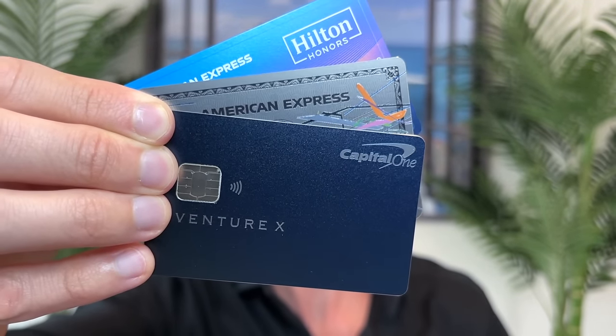And depending on which credit card you may have will determine your level of access that you receive within the Priority Pass network. And that's because Priority Pass memberships are not created equal. In fact, very few of them actually are.